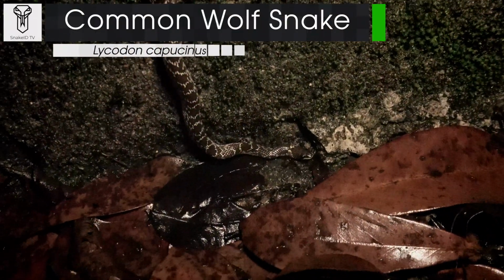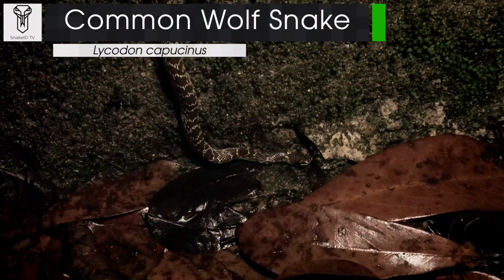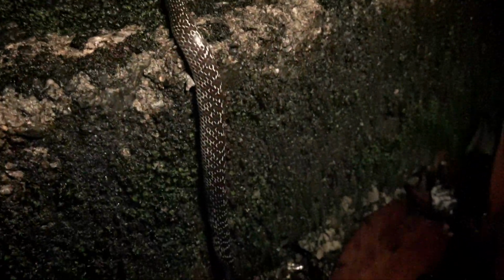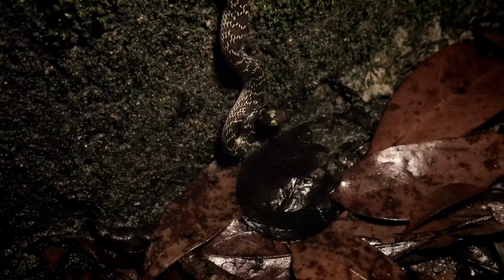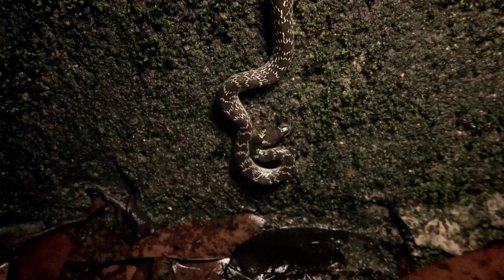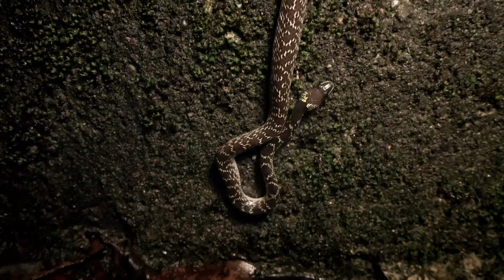Alright, folks. On the walk out, I thought we were just about done, but we have found a trusty common wolf snake, one of our other top finds on the vlog. And he is just slithering down this little curb and onto the road. This is a little bit of an abandoned road, so I'm sure he feels quite comfortable moving around and hunting here. A little bit annoyed with me, but he gets himself into a pretty position as a result.